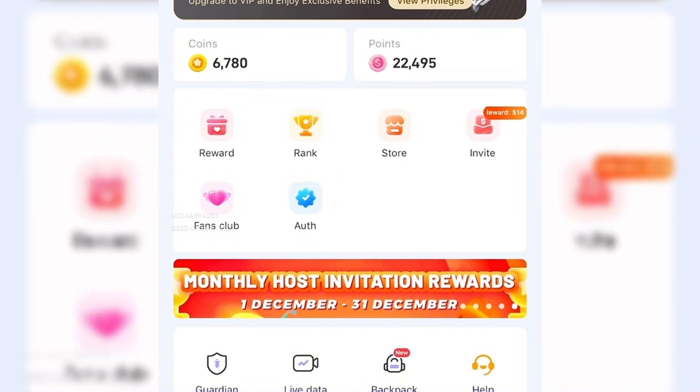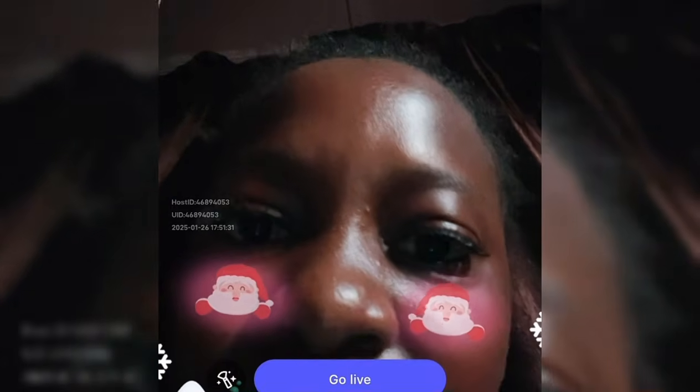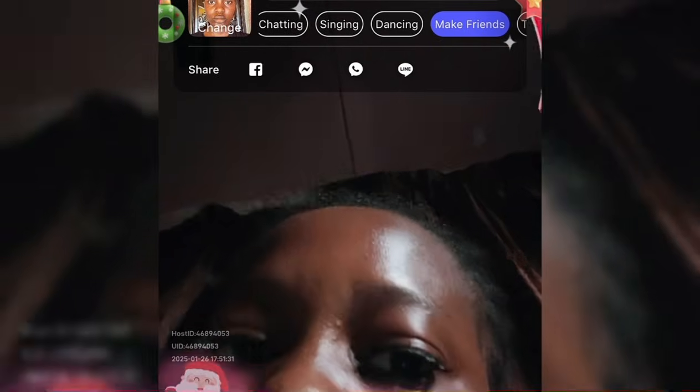So to go live, click on reward. When you click on reward, let's hold on for a while, it's loading. Okay, so you see that you come to this reward page and click on go. Okay, tap on go, and you are going to be brought to this page. So you are first going to select any of these things above. Are you seeing this, chatting, singing, dancing? As for me, I always click on make friends.